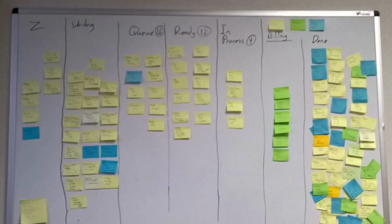And this is a whiteboard Post-it note version. So the columns are Z, which is just backlog probably, waiting, queue, ready, in process, billing, again, because that's important to us, and done.